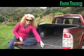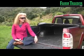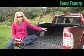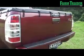I actually quite like these little can holders on the tailgate to stop your drink sliding off. And the tonneau is another aftermarket item. Really good idea. If you're carrying smaller items, it keeps them out of sight and keeps them in the tray where they belong when you're driving.